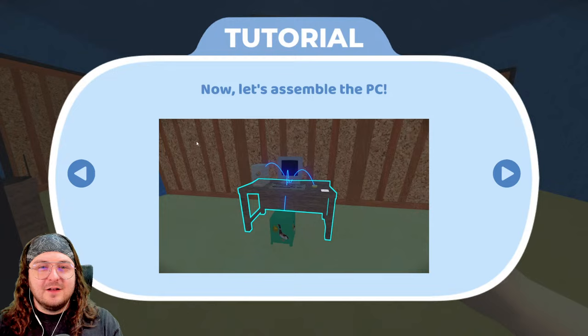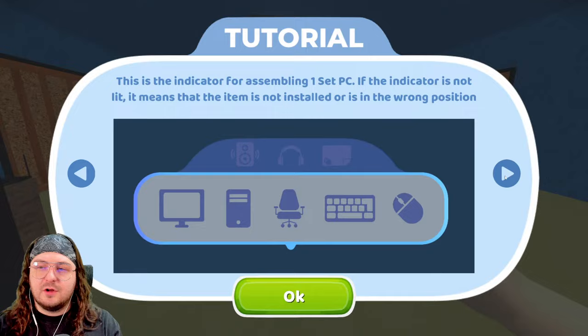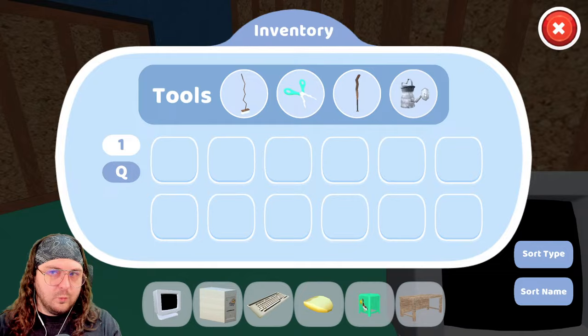All right, now let's assemble the PC. Always install the chair and table as a reference, then place the other parts on top of them. This is the indicator for assembling the one set PC. If the indicator is not lit, it means that the item is not installed correctly. Let's do it. Now again, from other internet cafe sims that I have played in the past, very much kind of the same, right? Look at the bent broom, bent scissors, bent baseball bat, bent water pail. All right, can I scroll through this?